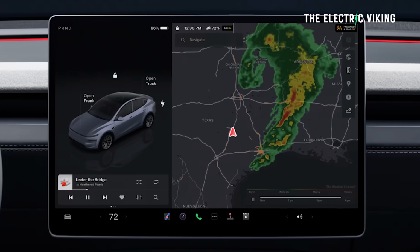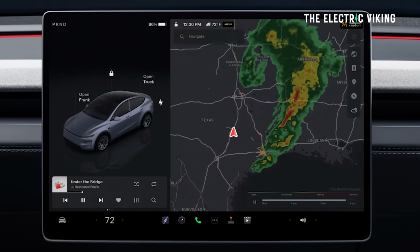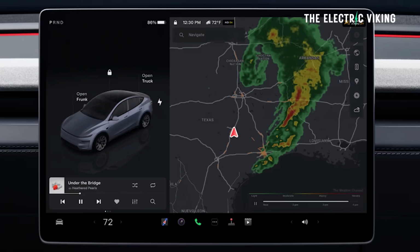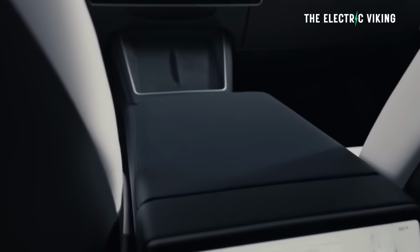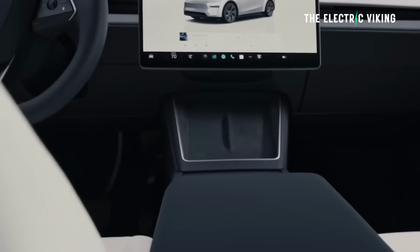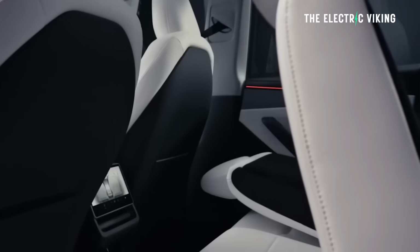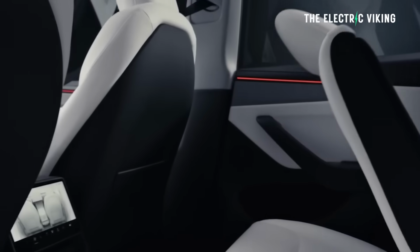Media screen in the front, it's pretty much the same. It's just a little bit bigger. It's gone from 15 to 15.4 inches. There is a new touchscreen in the rear. It's 8 inches. And those rear seats have power reclining ability, plus they are ventilated and I believe cooled as well. There's also upgraded longer cushions on the seats and a revised headrest designed for better support and comfort.